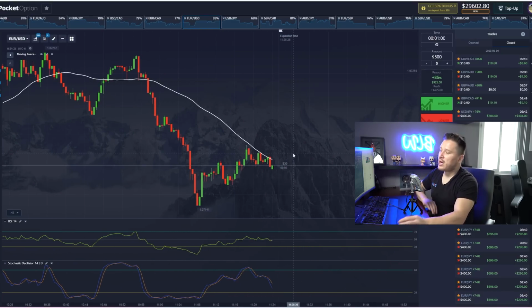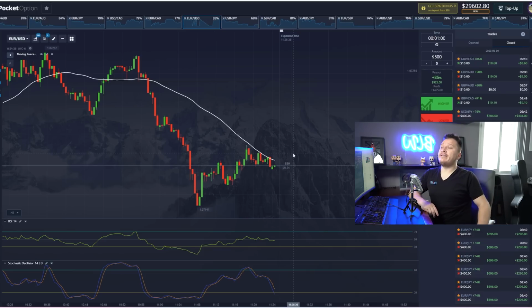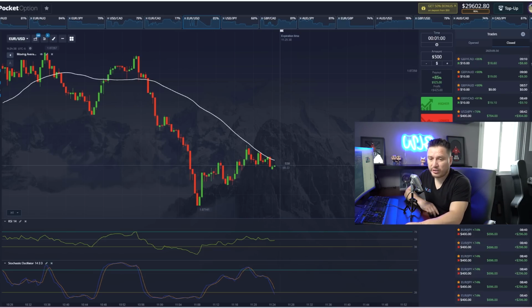Okay. So try to actually master that use of the stochastic oscillator. And again, obviously respecting the 50 level on the RSI, and you will be even better than what you've been doing so far. So hopefully this makes sense.